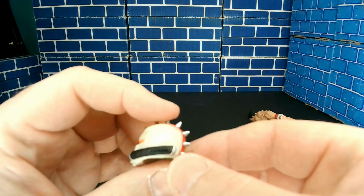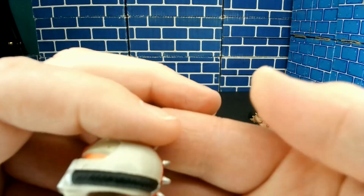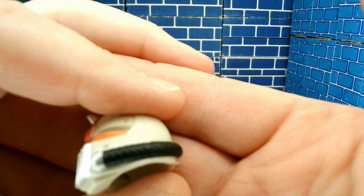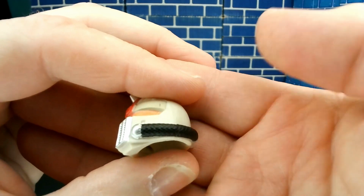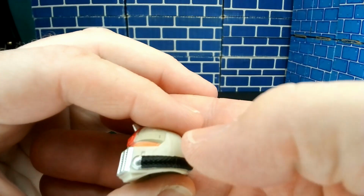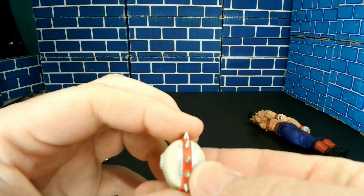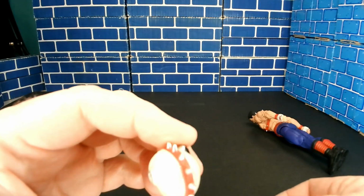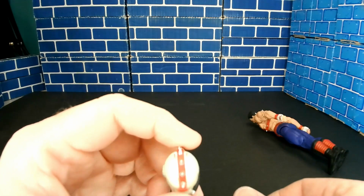So here's the tube that everybody lost. Fortunately, it is molded in. Nice black. Looks like it's a braided hose there. It does have texture to it. Silver piece here. Then, of course, he's got the spiked mohawk strip down the head, which the original did, but they weren't quite as pronounced.